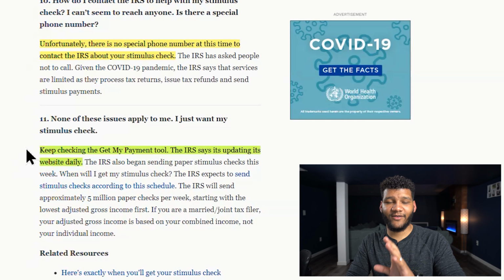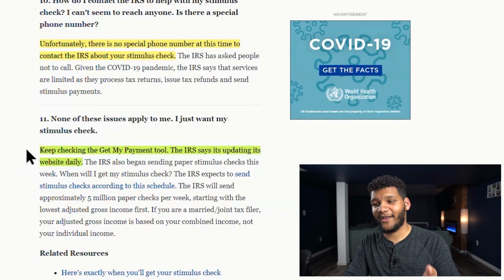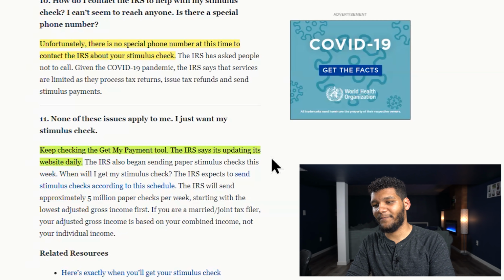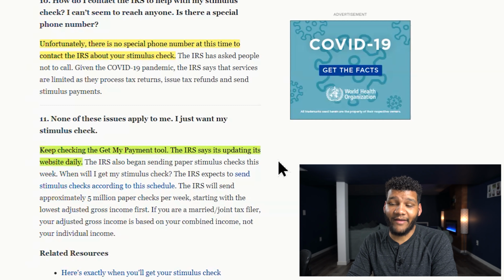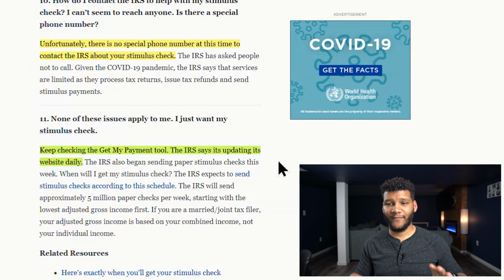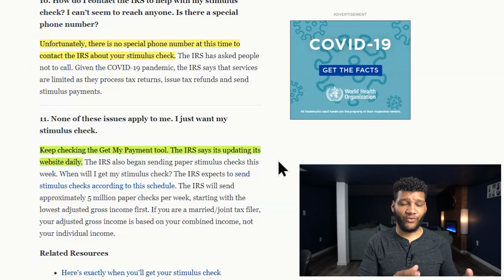Their recommendation, what they're saying that you should do, is check the Get My Payment tool. The IRS said it's updating it daily. So hopefully everybody gets all the money that they deserve. I don't want anybody to be out in the cold. I don't want anybody to not get the money that they need in order to pay their bills.